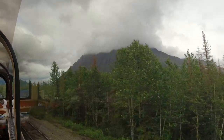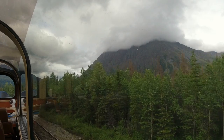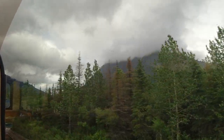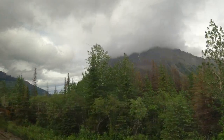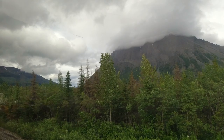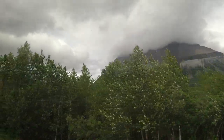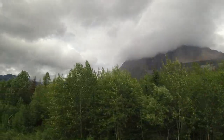We're turning more into the Alaska mountain range now, so we're leaving the Talkeetna Mountains behind. The mountain that's directly on our right here, the summit is just in the clouds, but not too much farther up above the clouds you would have the summit. It's called Panorama Peak, and the summit of that is just about 6,000 feet in elevation. We're at just below 2,000 feet in elevation here, so you've got a good 4,000 foot rise on the mountain just to our right side.